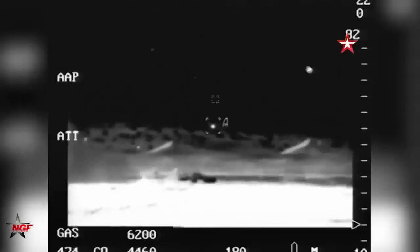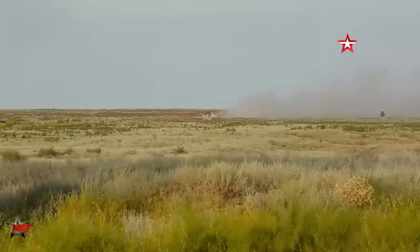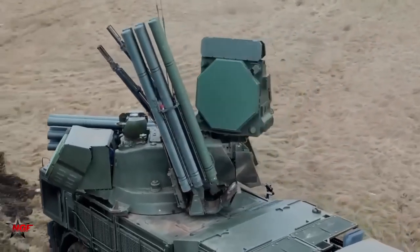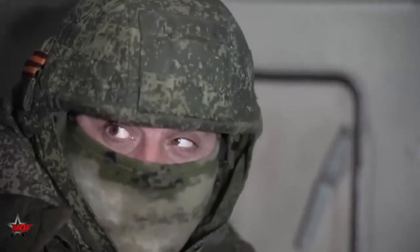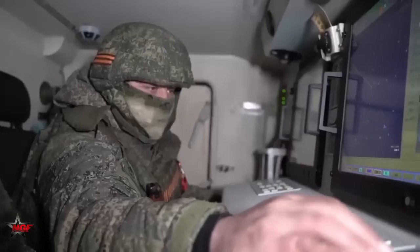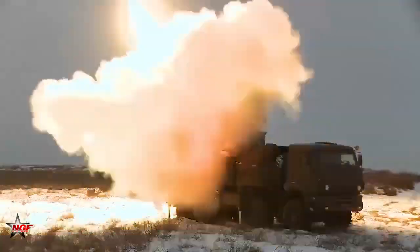The upgraded version of the Pantsir, which we have named Pantsir S2, is able to launch new surface-to-air missiles to destroy aerial targets at a range of up to 30 kilometers. This version is also fitted with a new SOTS S-band search radar to increase the detection range from 36 kilometers to over 40 kilometers.